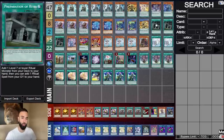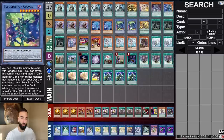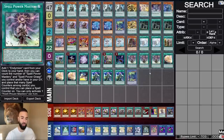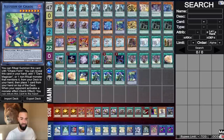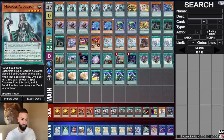When you draw too many magician souls, it can now get you a pendulum. Four is essentially the low scale in this deck. So this is a great card to add in addition here. You could, if you really want, remove one illusion of chaos, but because of them potentially banishing cards from your deck face down, I would like to have two of the very important ones. If Jackal goes, it's fine, but this is good.